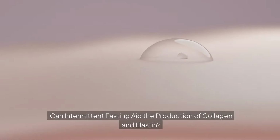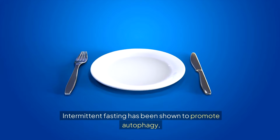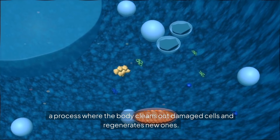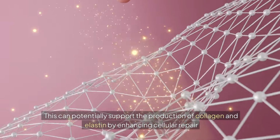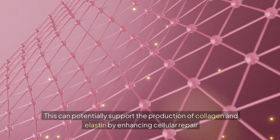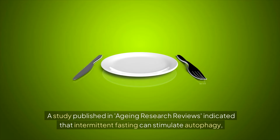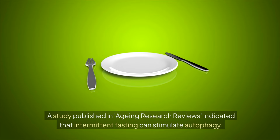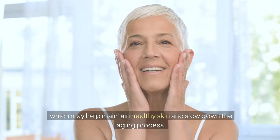Can intermittent fasting aid the production of collagen and elastin? Intermittent fasting has been shown to promote autophagy, a process where the body cleans out damaged cells and regenerates new ones. This can potentially support the production of collagen and elastin by enhancing cellular repair and reducing oxidative stress. A study published in Aging Research Reviews indicated that intermittent fasting can stimulate autophagy, which may help maintain healthy skin and slow down the aging process.